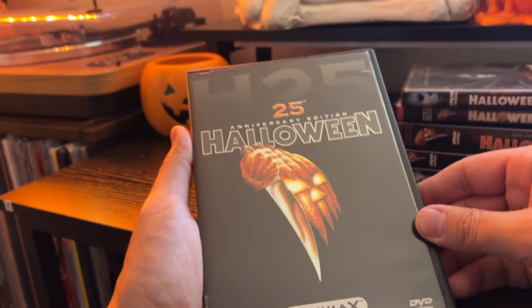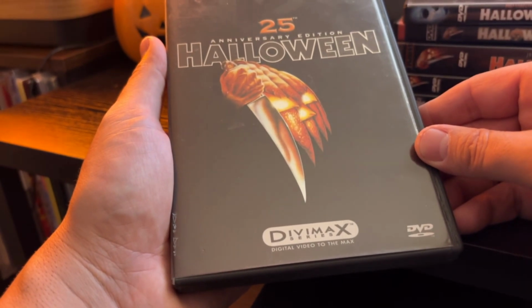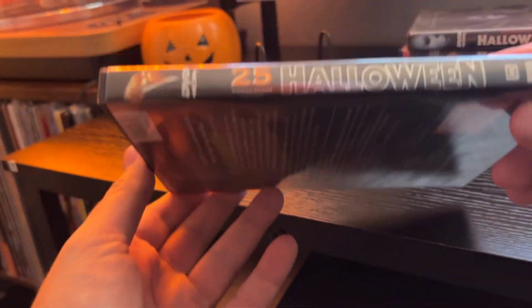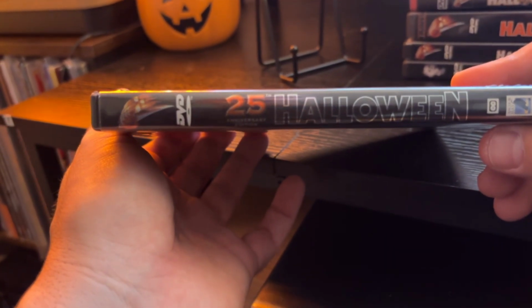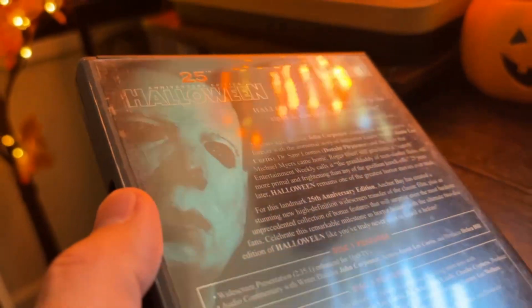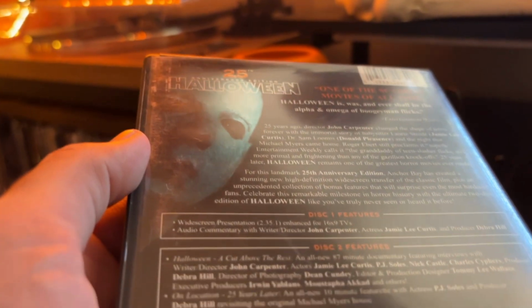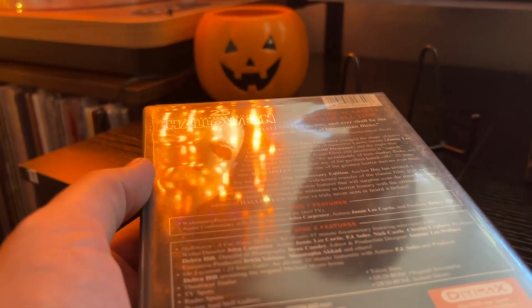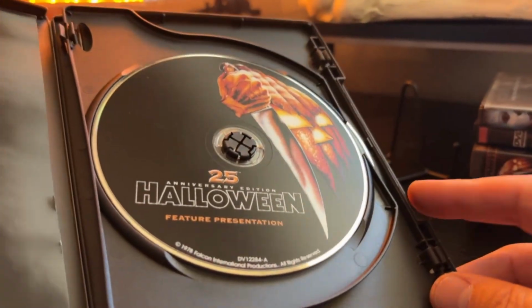(2003) marked the 25th anniversary of Halloween, and it was treated to this Divimax series 25th anniversary edition, which initially came in a gray slipcover DVD case, but I didn't really dig the gray on this Halloween. It kind of looked odd with the rest of my movies, so I put it in this black case. A nice foil looking artwork, and this was loaded with extra features at the time, most of which being the audio commentary for the very first time on DVD. I remember we thought this was a major picture upgrade way back when, 2003.